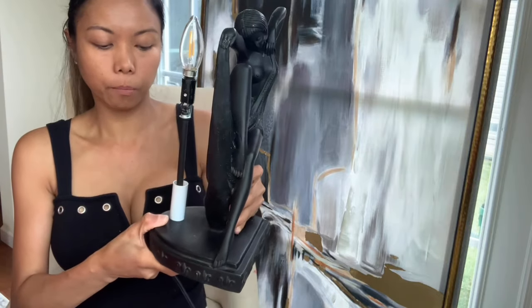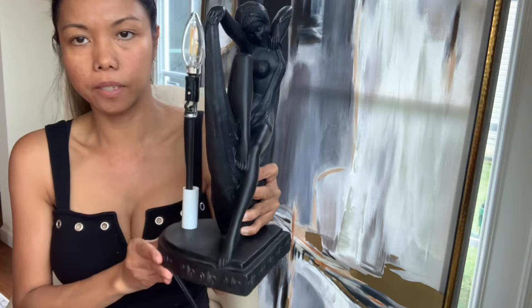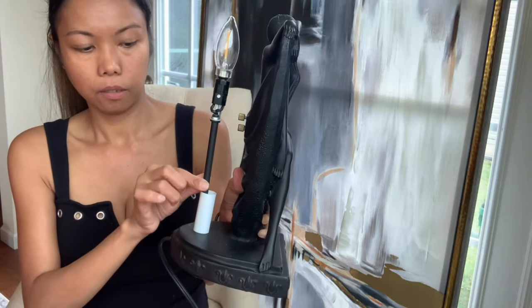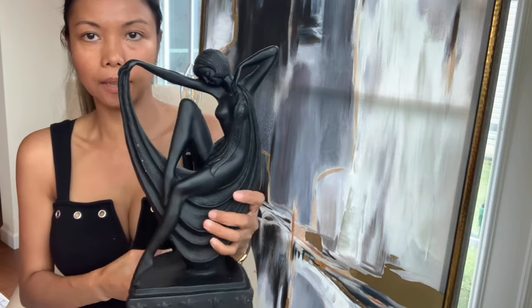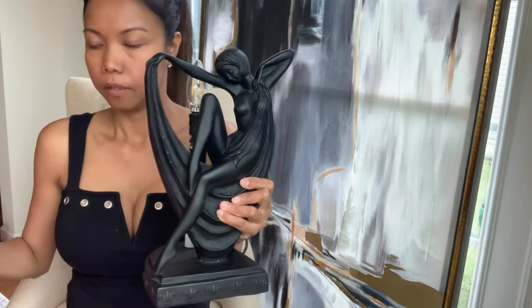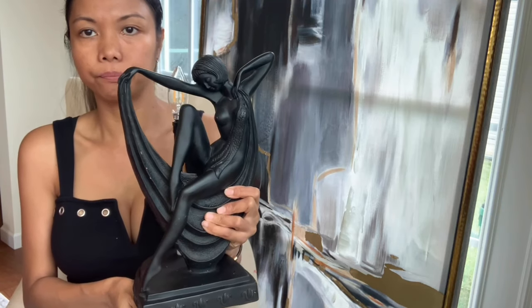I need an opinion, everyone. Should I take off the wire and just leave this as a decor, or should I leave it like this? What do you think? So stay tuned with this one when I'm going to decorate my loft.